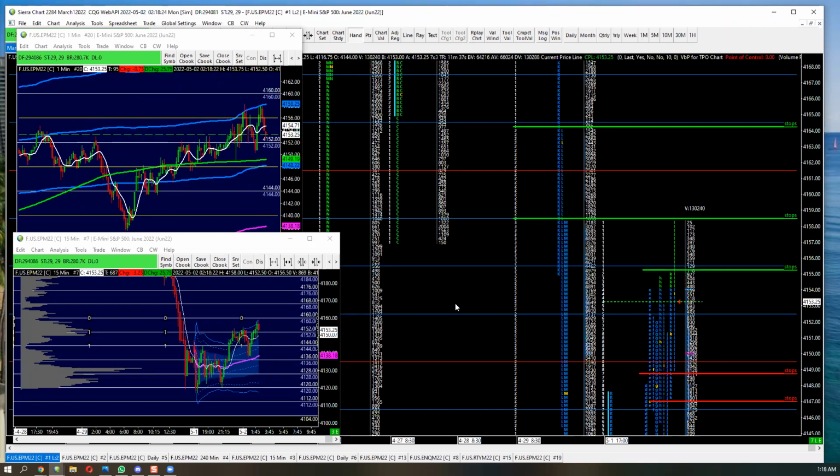I could say it's unlikely, but I'm going to be patient and wait. Because if we get over 41.55 when M period opens, we're going to have single prints and a short position. Otherwise, we're going to have excess in the profile, and we will come back down to that first standard deviation at 48.